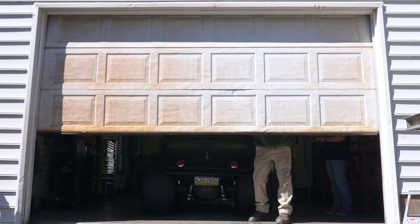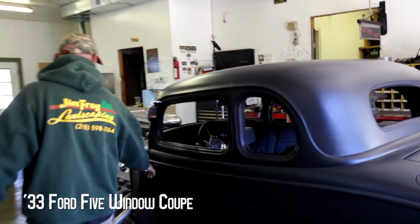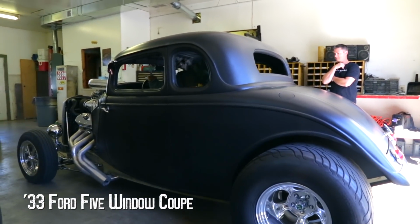I have a '33 Ford 5-window coupe. It's blown, with a 502 Chevy big block in it. It's in primer, black primer.